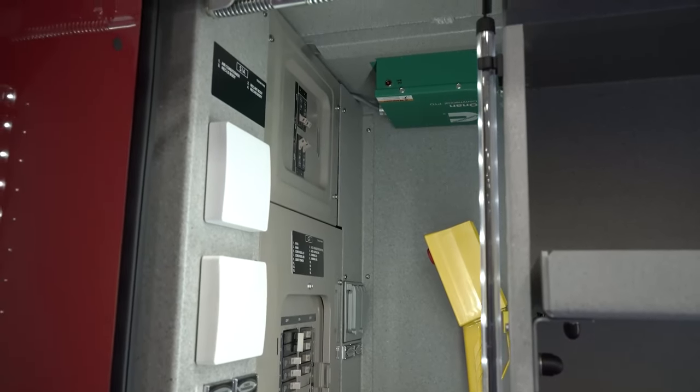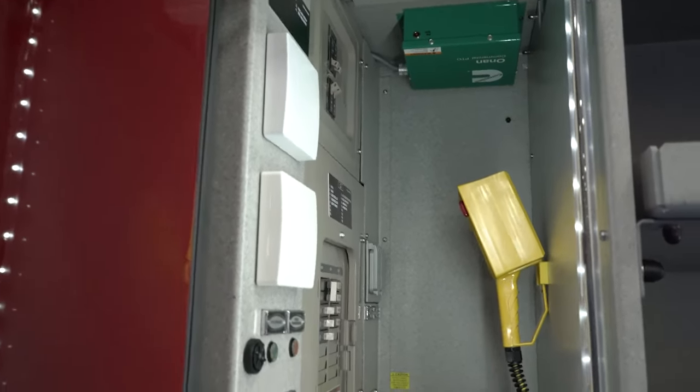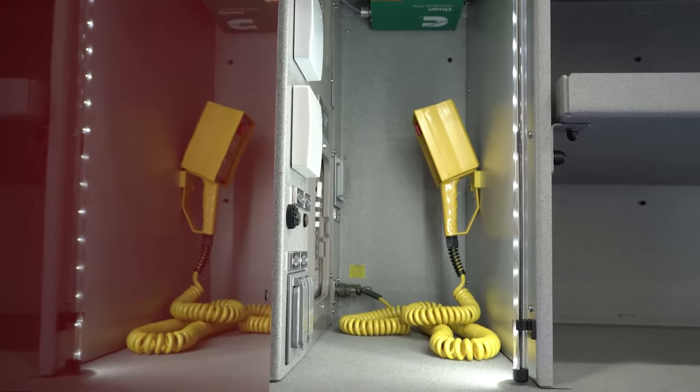the hazardous material scene. In this compartment also, the yellow cord is for a light tower that is on top of the truck that deploys with that unit.